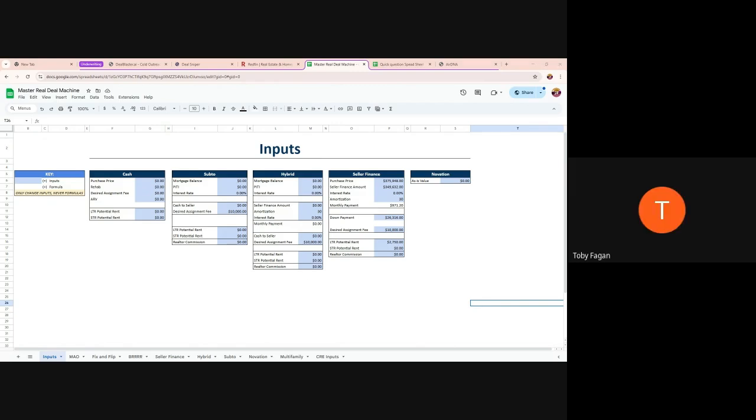So proof of funds are due on or before the end of the inspection period. If it's a 14 business day inspection period, it's due on the 14th business day. Gotcha. And that should be explained to him using the POF answer in the Discord channel on the cheat sheet. Yep, because that lets them know that you're a wholesaler.